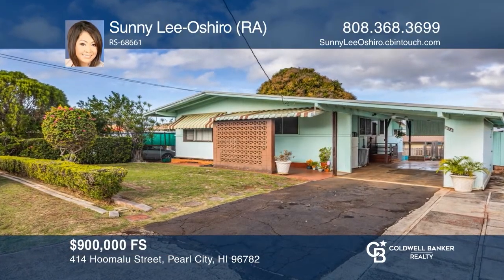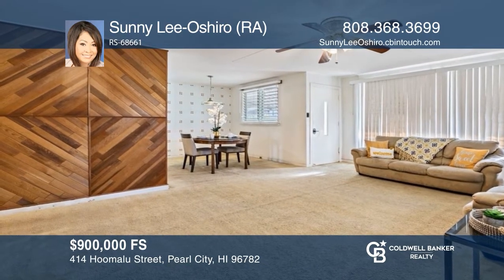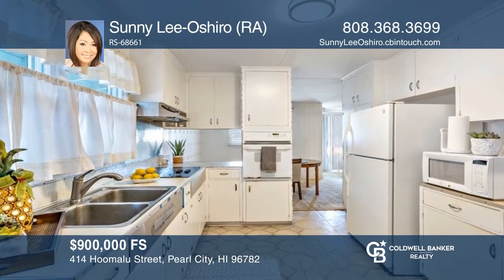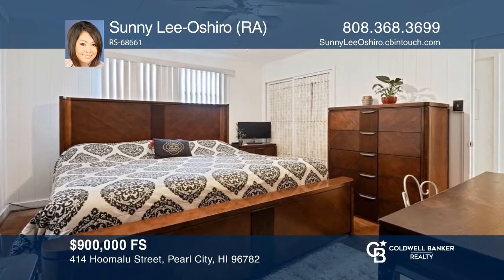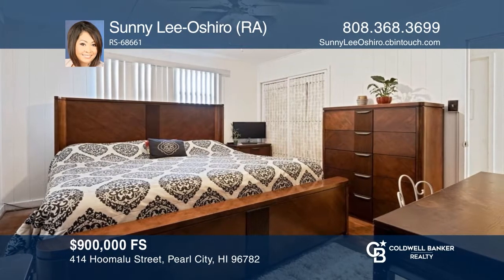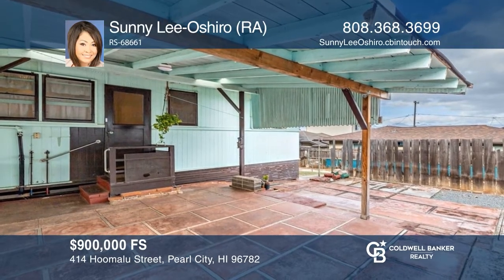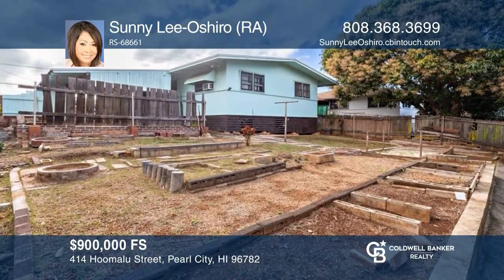Welcome to this amazing 3-bedroom, 1-bath, single-level home located in a desirable neighborhood in Pearl City. It features a full-size washer, window air conditioning units, a large carport, a private backyard, and so much more. Enjoy tons of eateries nearby and a shopping center right down the road. To see how you can turn this house into a home, call Sunny Lee Oshiro.